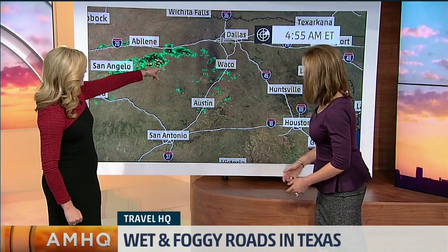To get you there safely, we're checking travel now at just about 40 past the hour here on AMHQ. The Lone Star State, Jen, we've got rain in our forecast, but also the fog. That has been an issue. San Antonio down to a quarter-mile visibility. And look at the radar. It's kind of active out there this Friday morning. A couple of showers, a little bit of lightning. Look at that popping up right there.